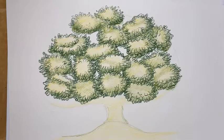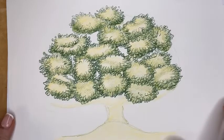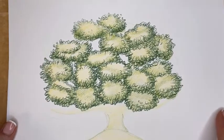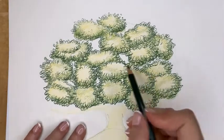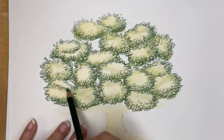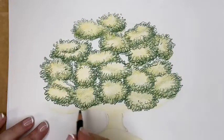All right, how are we doing? I hope that you're at the same stage. You've got your first layer of that dark green down. That's fantastic. So now we can look at the tree as a whole and decide whether or not you want to break into these. The shapes are great, but you might want to break into them a little bit so that you have some variety, so they don't all look like the same sort of bowl shapes.